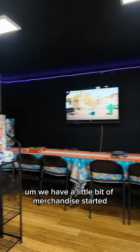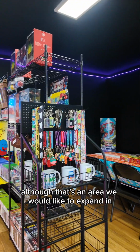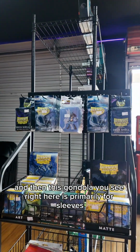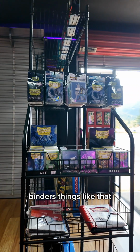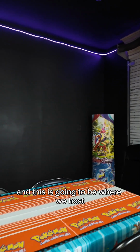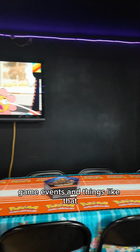We have a little bit of merchandise started, although that's an area we would like to expand in. And then this gondola you see right here is primarily for sleeves, binders, things like that. Coming to this back area, we did go ahead and mount a larger TV, and this is going to be where we host game events and things like that.